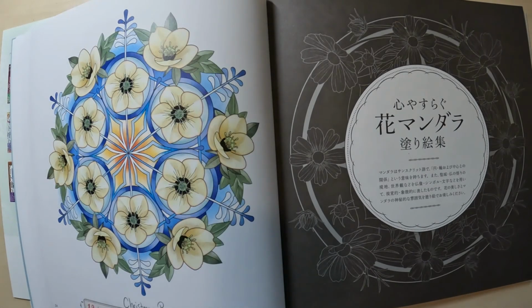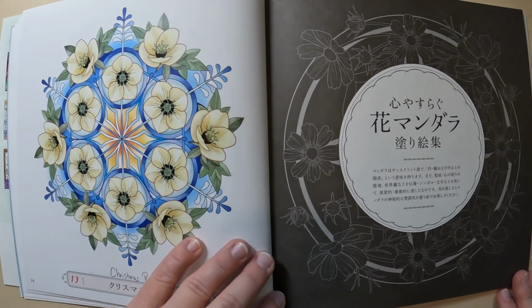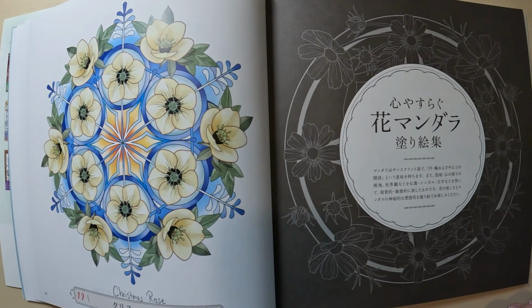And this black page says Peace of Mind Flower Mandala Coloring Book Collection. Mandala is a Sanskrit word meaning circle, ring, and relationship with the center. It is also a visual and symbolic representation of sacred space, the state of enlightenment of the Buddha, and the worldview using Buddhist statues, symbols, and letters. Enjoy the beauty of flowers and the mysterious atmosphere of the mandala through coloring.